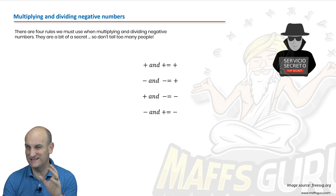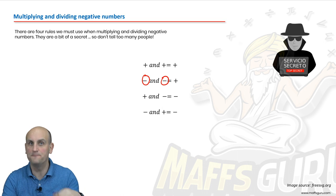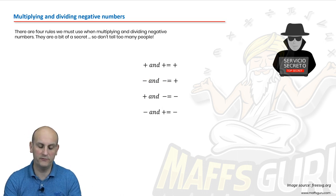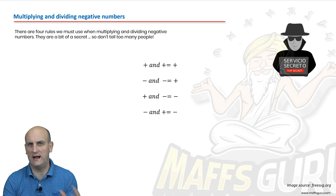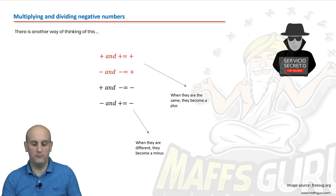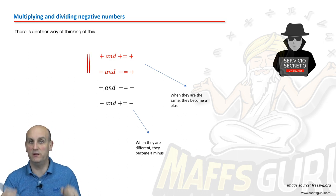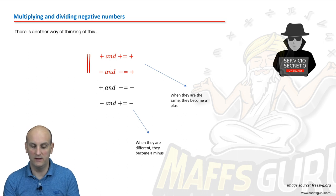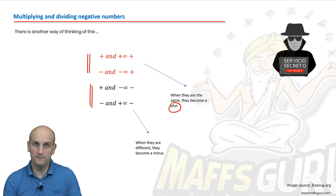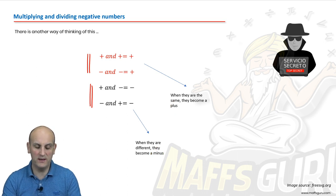But actually, it goes a little bit further: if I see a negative and a negative beside each other, they also become a positive. So again, those four rules, really useful. Have them in your summary book somewhere. Now there's another way of remembering them, and I remember them like this. When the signs are the same, so plus and plus, and minus and minus, they always become a plus. When the signs are different, so that's a plus and a minus, or a minus and a plus, they always become a negative, all right? So that's just another way of remembering it.